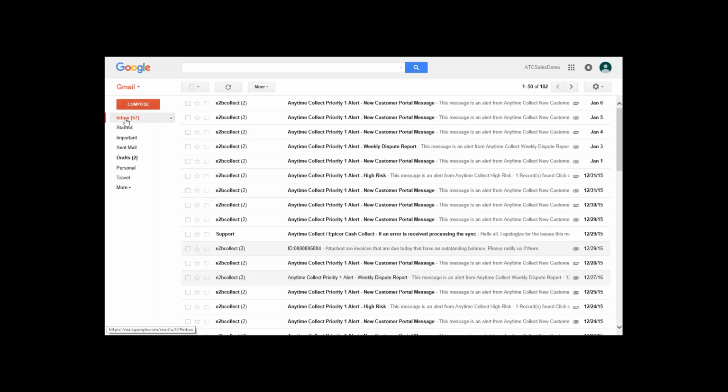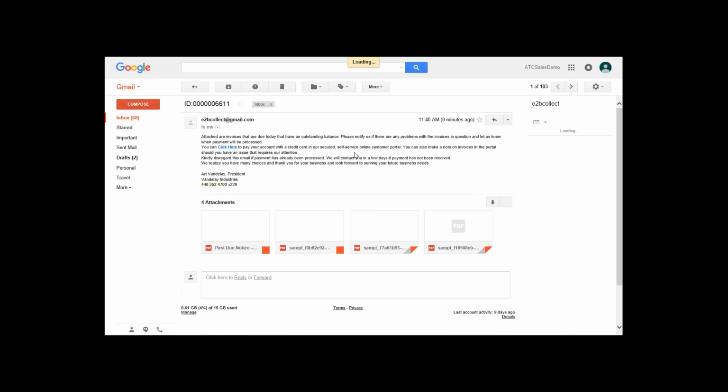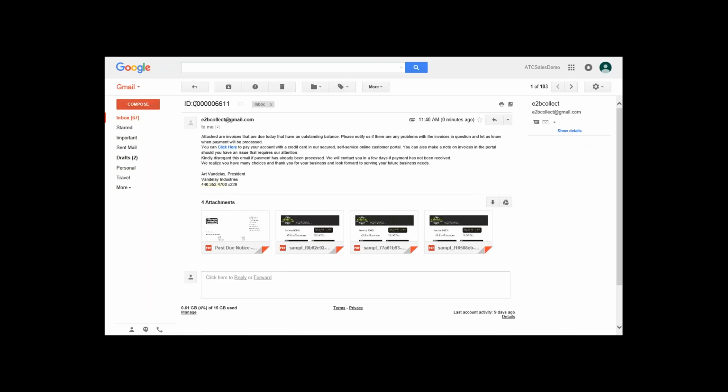Refresh. And there it is. So you see a couple things. I've got this ID. This is the issue ID within our software. If the customer replies to this email, we're going to retrieve it automatically from the email server and tag it back into the original issue. You'll also see that they have their attachments here, and all they have to do is click that link and go online. It's going to log them in automatically, and they can pay their bill online. Okay.